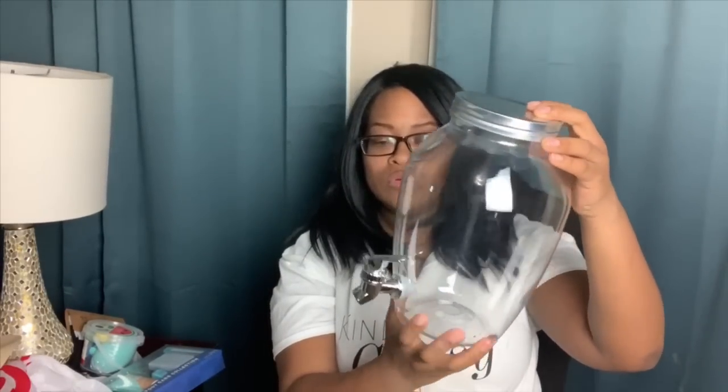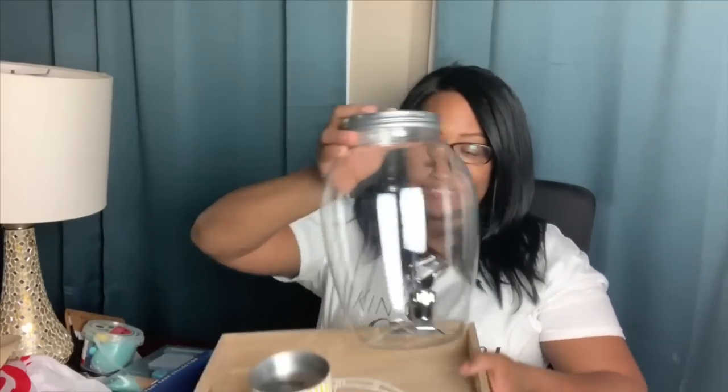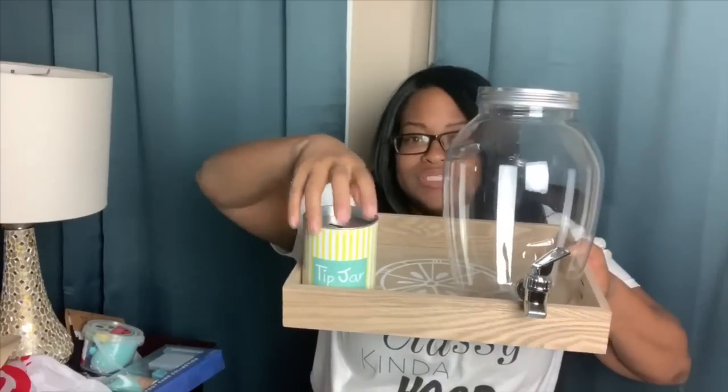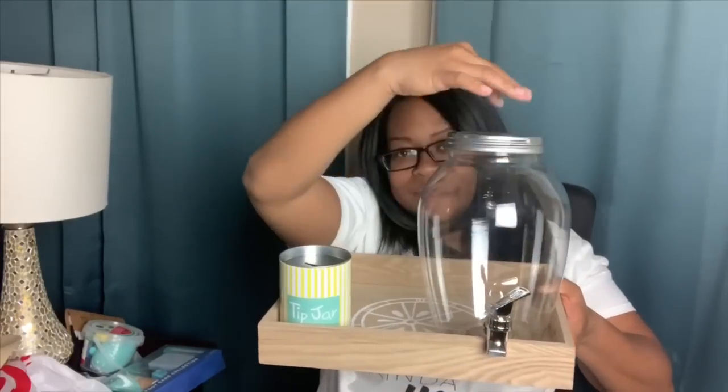So to go with that, you gotta have a tip jar. They had tons of these little jars with different designs on them, but I thought this one was super cute with the tip on it. So my idea is to put the tip jar in the tray, right? And then they had these adorable beverage dispensers. This was $5. And it's really plastic. Look, I can push it in. That's how plastic it is. I have a glass one. I might even have two glass ones, so I probably won't use this, but this was my idea to make a little station. I put the tip jar and then the beverage container here so they can use the spigot, right?